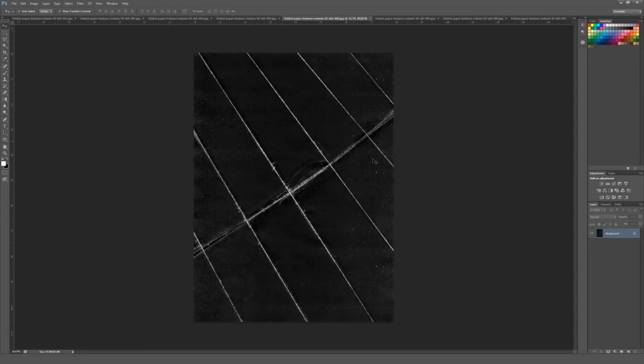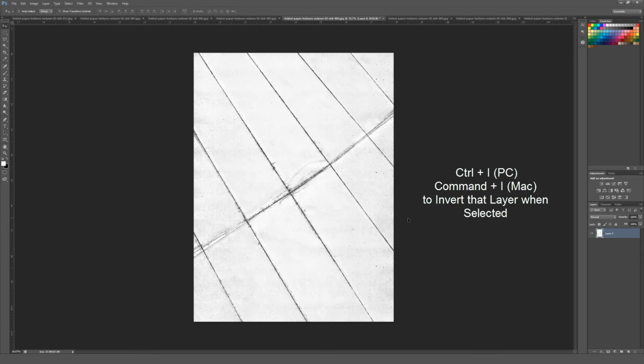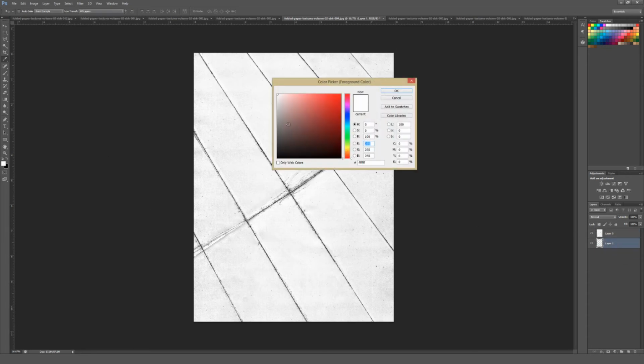And one way you can use these, you can double click on the background layer to unlock it. And then I'm going to hit Control-I on my PC or Command-I if you're on a Mac to invert the overall color selection. Then I'm just going to make another layer right here and put it behind the texture layer. Now I'm just going to fill this in with, let's say, this blue color right here.